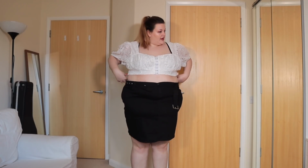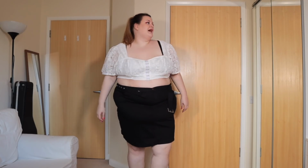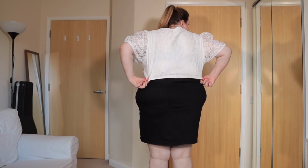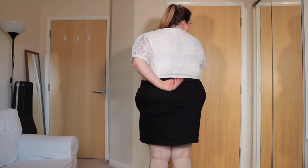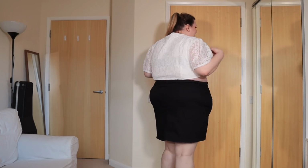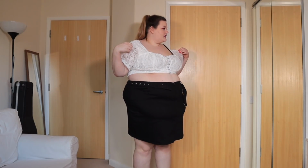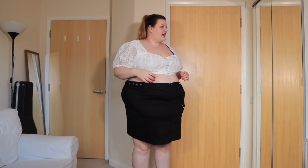And maybe if the crop came down just a tiny bit more, that would be a little bit better, but it's not bad. Let me show you the back. Yeah, it comes down to a better point on the back, I think. It's nice. It's not soft. It's quite thick kind of netting, so it's not the softest feeling thing ever.